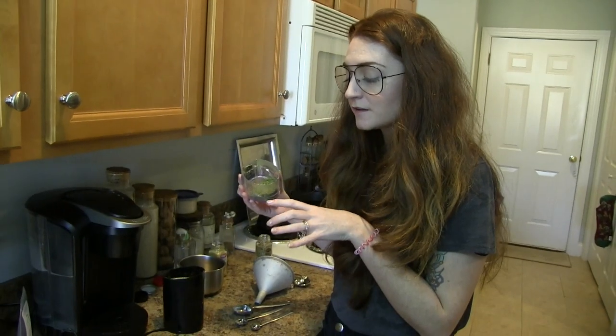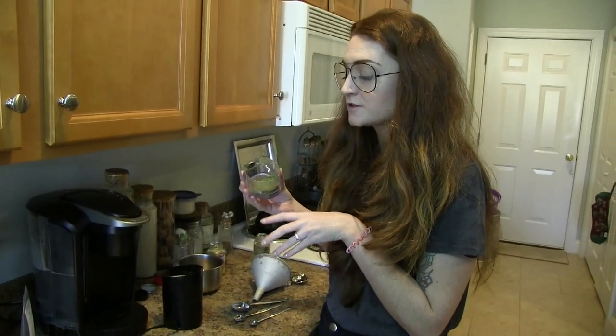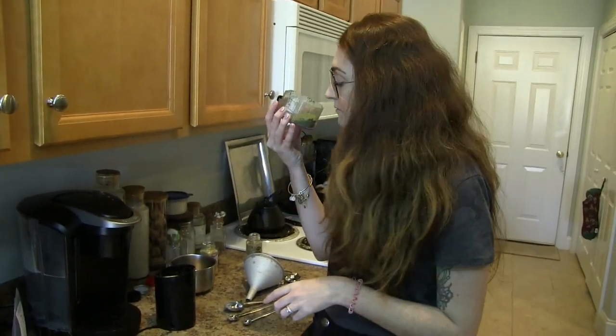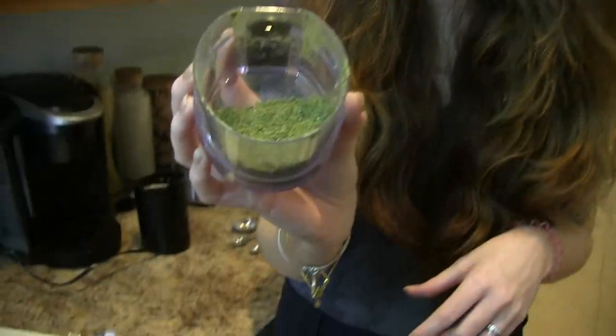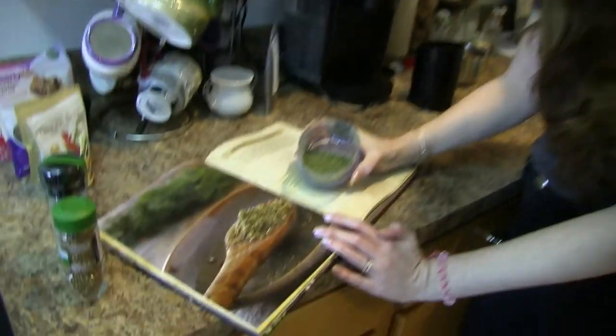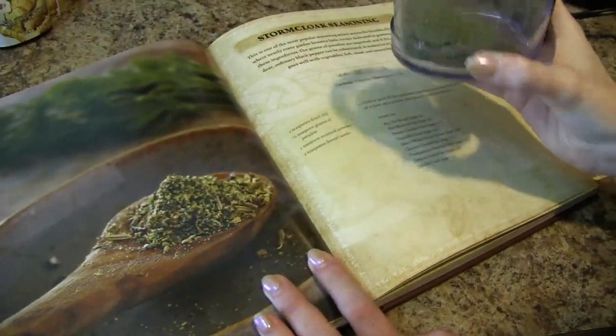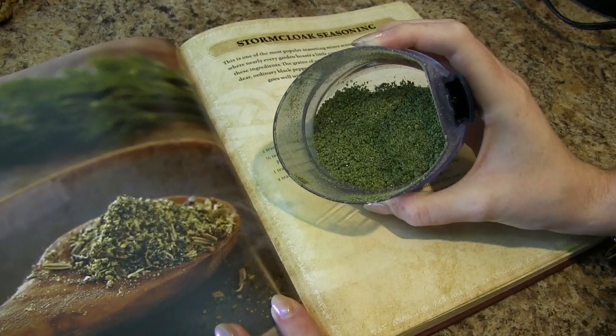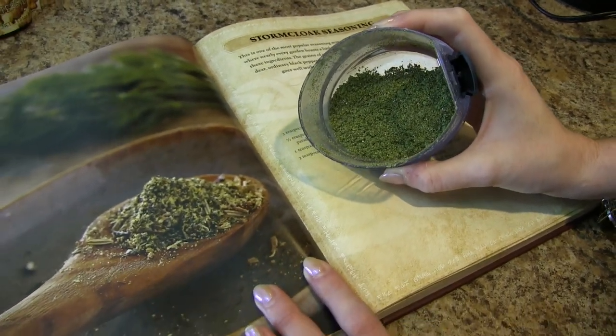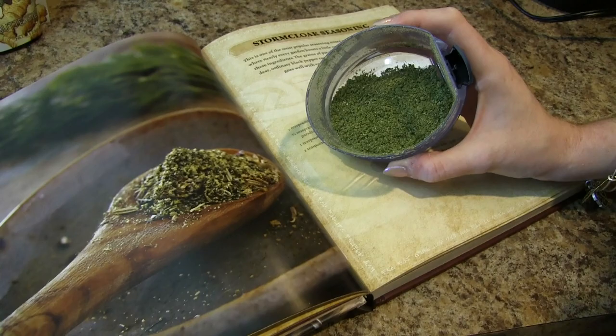I see how this would be really good for all vegetables, fish, and chickens and meats. Oh, it smells so great. Compare ours to the picture. I definitely grinded it a little too much. I should have left it. I should have maybe just pulsated it a couple times.